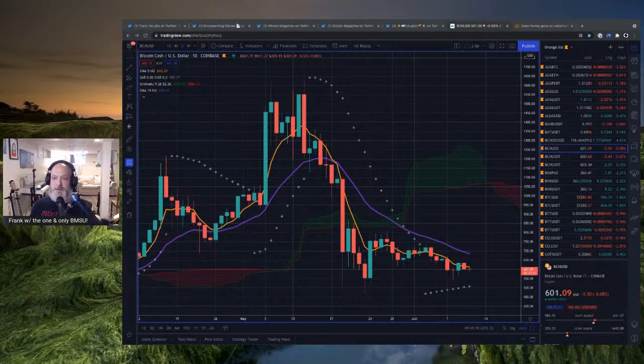Market is short-term top. Same thing with BTC, actually. BTC crash alert, short-term top. No long entry. We'll see where it goes. That's disappointing going into the weekend.